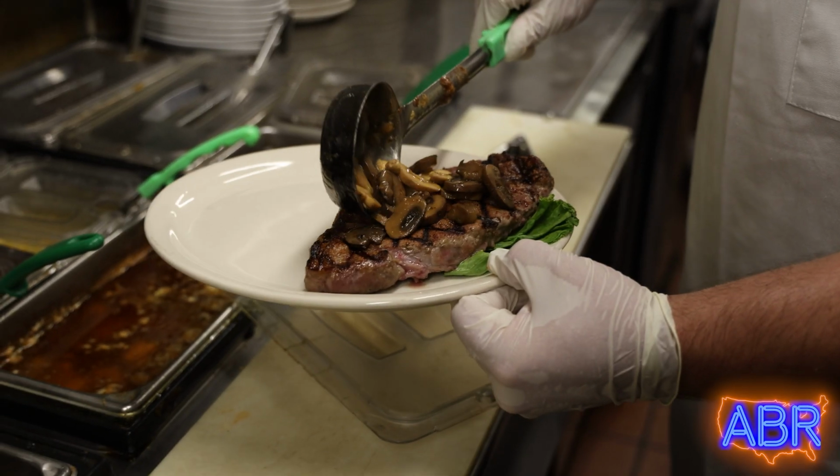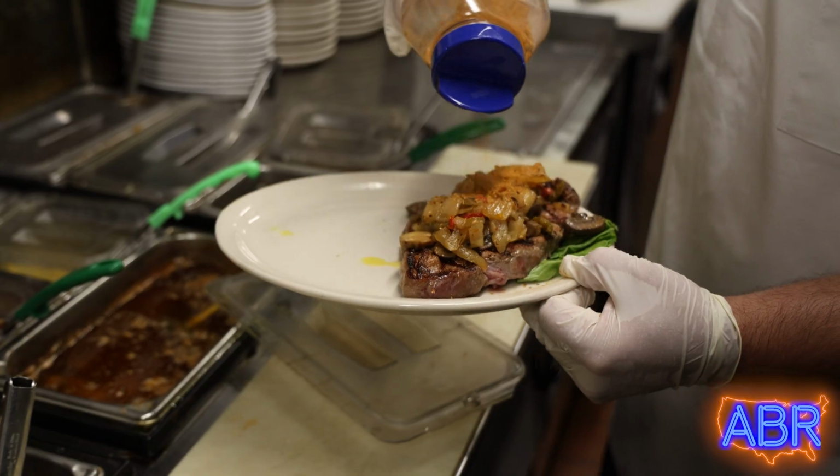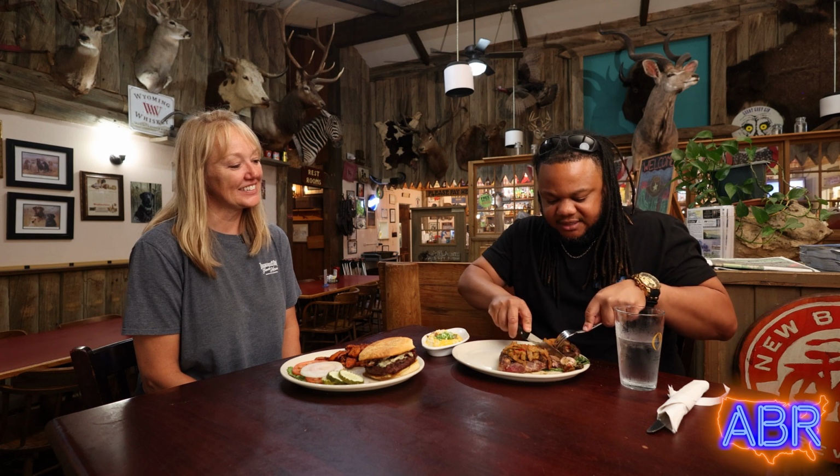Loaded mashed potatoes. All right, so I get a little aggressive when I'm cutting the meat, so I just wanted to get that off the plate. This way I wasn't gonna have no problems. So I'm gonna cut through this right here. Oh, look at that cook. That is a great cook on that steak right here.